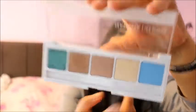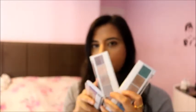And the final one that I have from the mini version is this one. Again, you have actually only 1 matte shade in here, which is this blue, and again it's not a day-to-day wearing color. So these are the ones from the Natasha Denona mini palettes. Would I purchase them? Probably, yeah, definitely. This color on its own I would purchase, but in case they don't sell mono shades, then I would purchase this one again because I absolutely love the color in the middle over here.